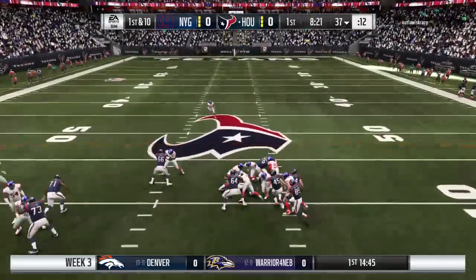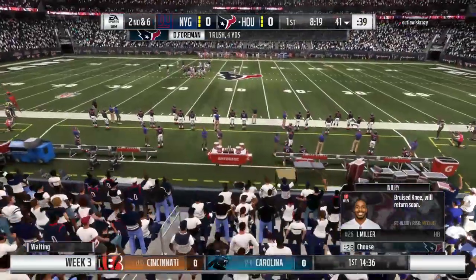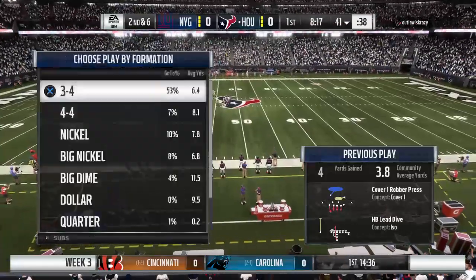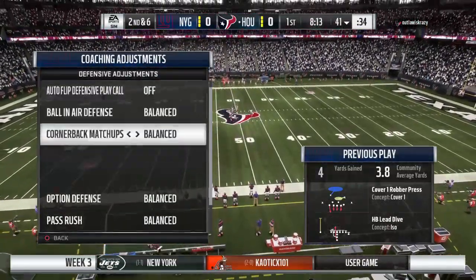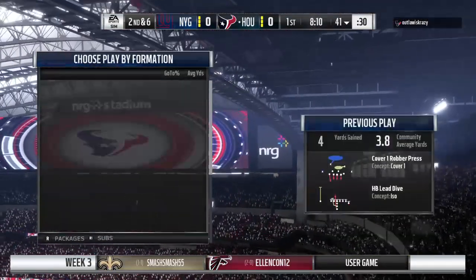They'll run it here. This is Deontay Foreman. And he's got it up over the 40 to the 41. The tackle by Janoris Jenkins. Well, I think that's what they're going to need to do here in the first half. You've got to take some pressure off of this young quarterback, and no better way to do it than to establish the running game early.